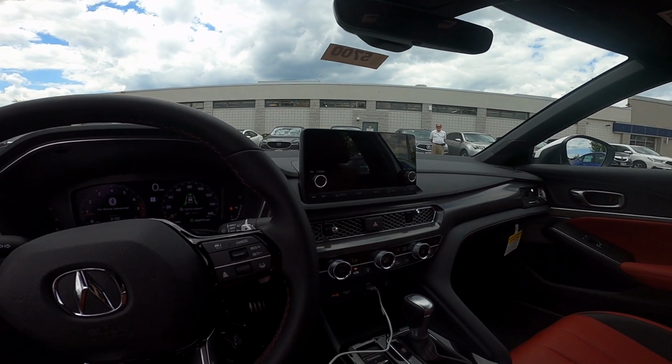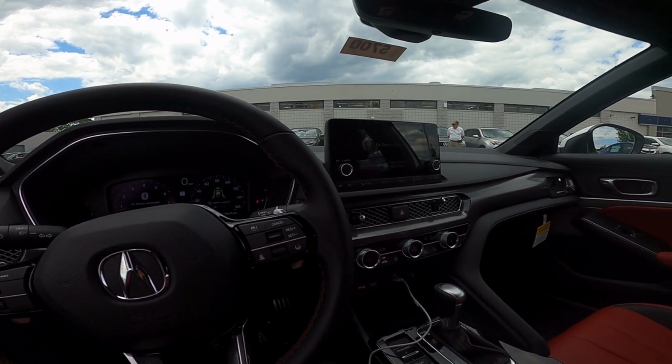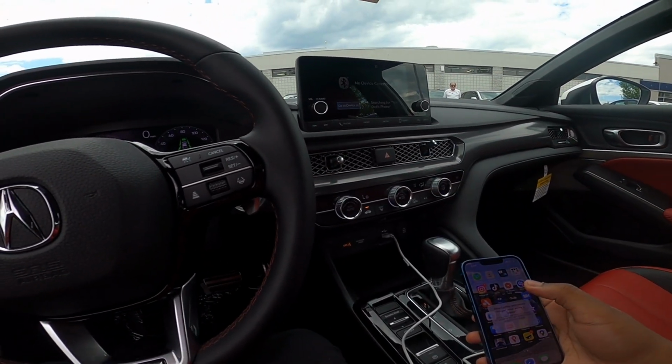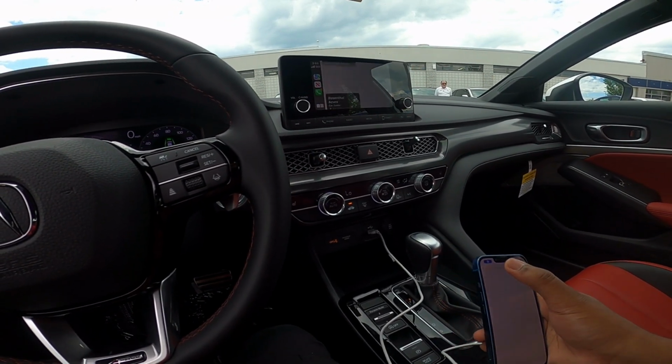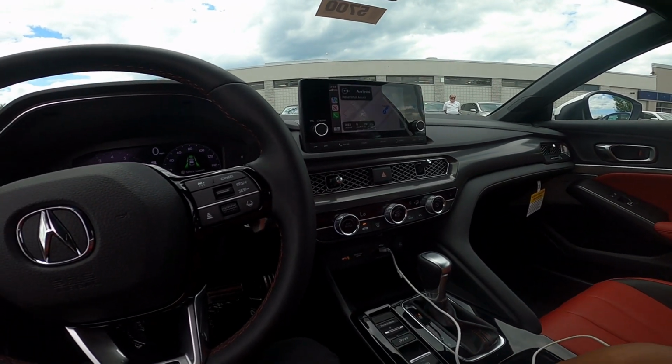So let's say I plug in my iPhone right here. So I'll plug in my iPhone 13. We'll go ahead and connect that. So you activate Apple CarPlay. Allow on the phone. We're going to try a quick audio test and see how the 8-speaker sound system does.